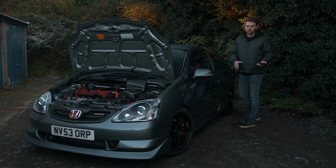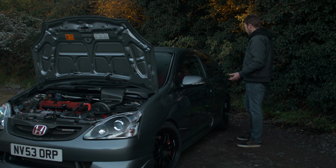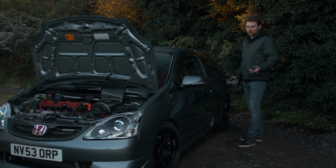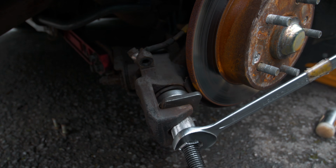So make sure you're checking those areas if you are looking at a car. Another small point that does kind of get annoying is that the rear brakes on these things are known for seizing and sticking. It's happened on both sides for me on multiple years.